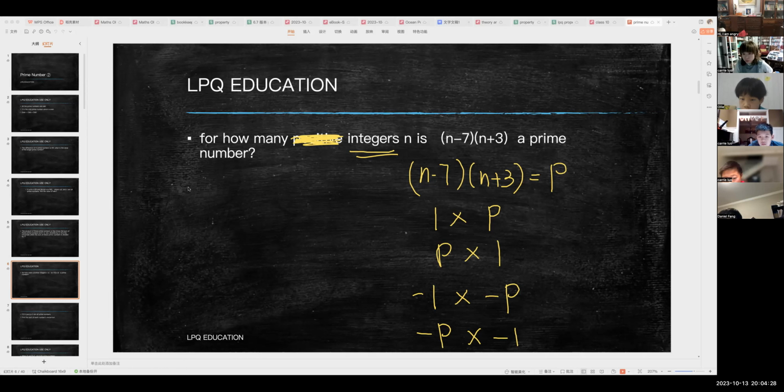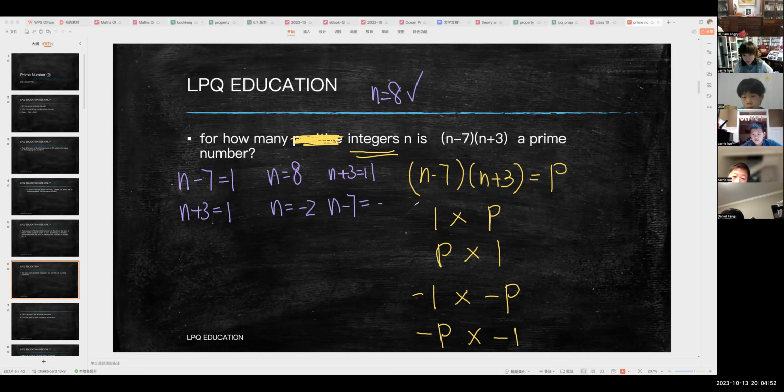Okay, let's take a look at this one. So n minus 7 equals 1, so n equals 8, and n plus 3 equals 11. So n equals 8 is an answer. Okay, so let's take a look at the next one. n plus 3 equals 1, which makes n equal negative 2. So n minus 7 equals negative 2 minus 7 equals negative 9. So it's negative 9 times 1 equals negative 9. It's not right. So this one is not the answer.